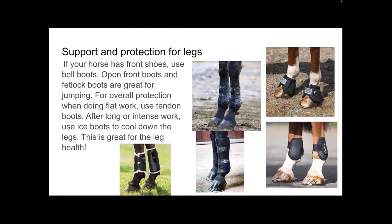So anyway, here are the fetlock boots. I should have gotten over that previously. Those are just like open front boots, but for the hind end, and they support the back leg. And finally, ice boots, they're right here in the bottom middle.